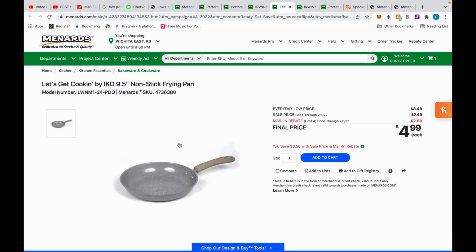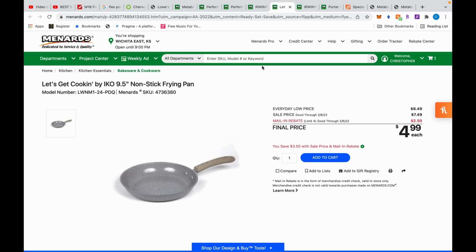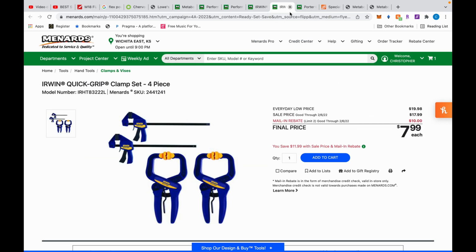this got me because originally it said this was a granite frying pan, but honestly, I think now it's just some stainless steel coated to look like granite. So, nah. A granite one for $4.99 would have been crazy. But now I'm pretty positive it's just, yes, a heavy gauge steel core. So this is not really granite. It doesn't say anything about granite, but in that little circular, it said it was granite.